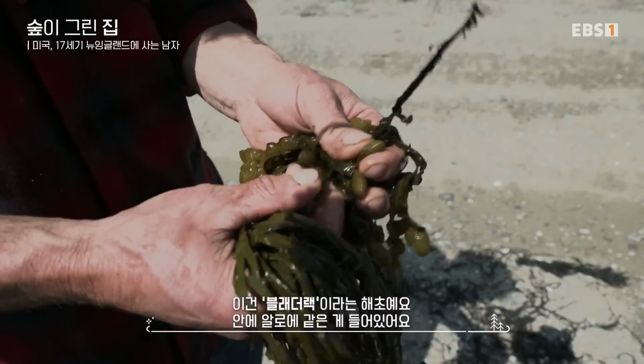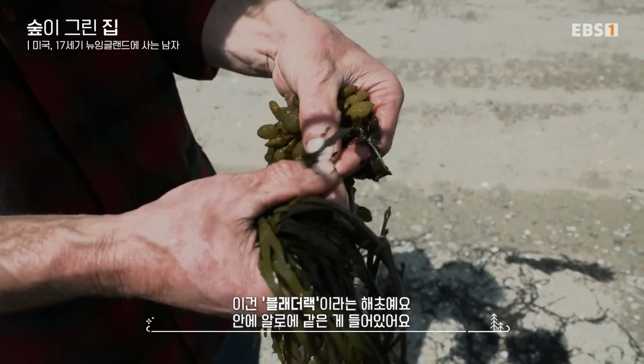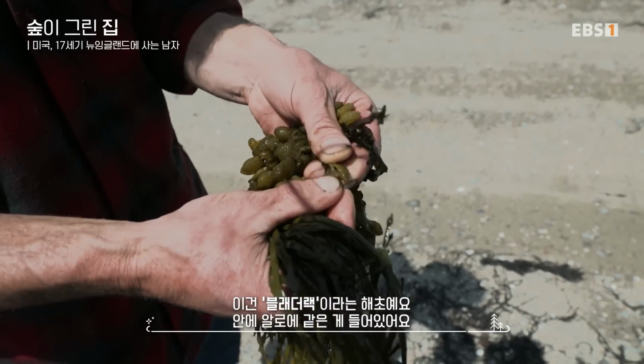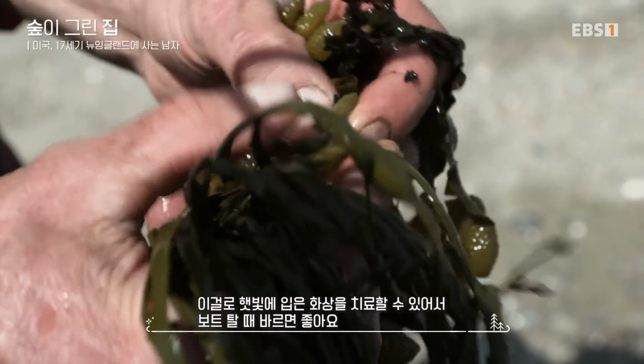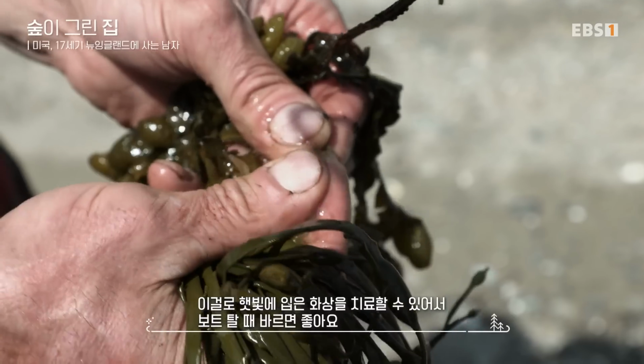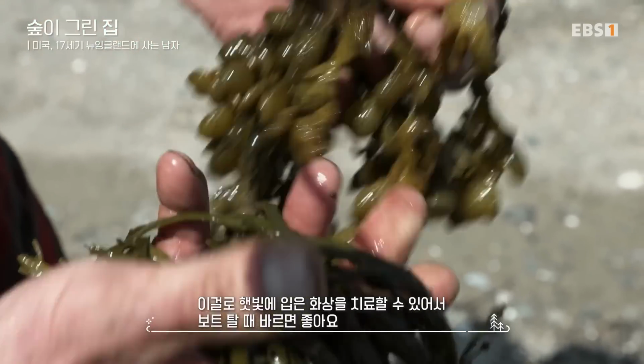This one's called bladderwrack, and it's got this aloe stuff inside. And it is really like aloe. It will take sunburn away. So that's very nice when you're out boating.